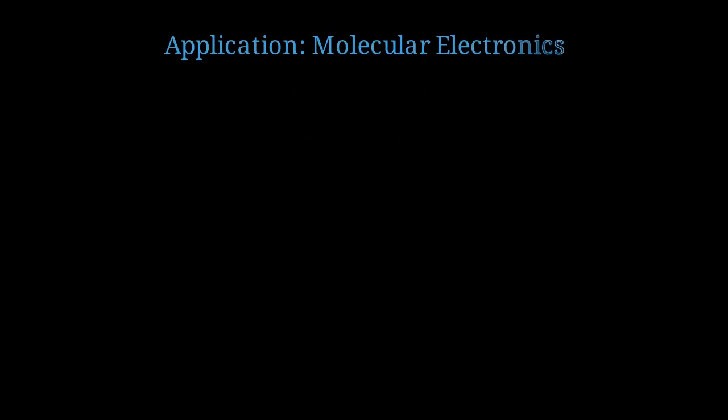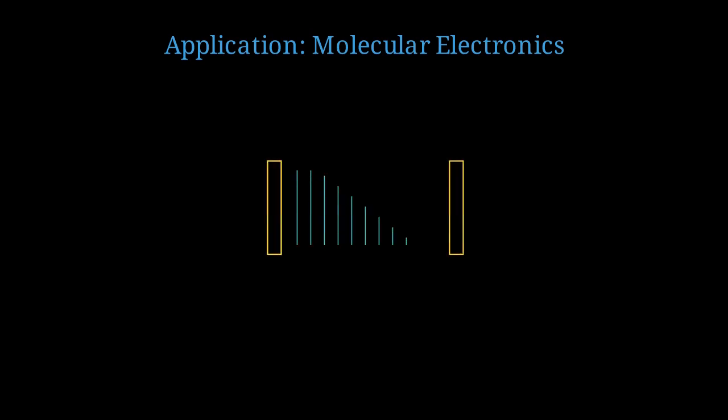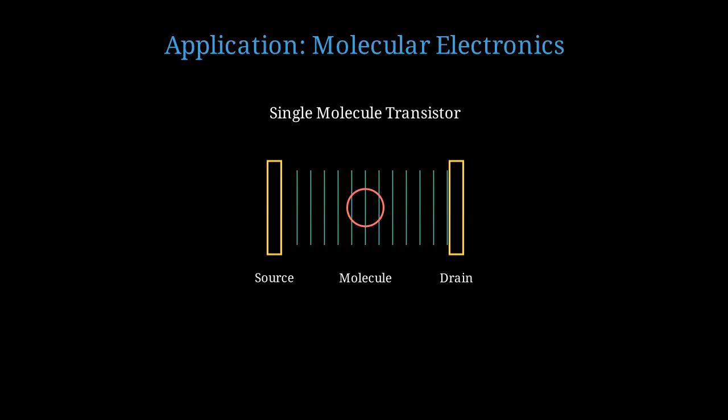One revolutionary application is molecular electronics, where individual molecules function as transistors, diodes, and other circuit elements. This is a single molecule transistor. The yellow rectangles are gold electrodes, the blue lines represent the molecular wire, and the red circle is the active switching molecule. Traditional silicon transistors are reaching fundamental limits. We're approaching the point where quantum tunneling and other effects make further miniaturization impossible.